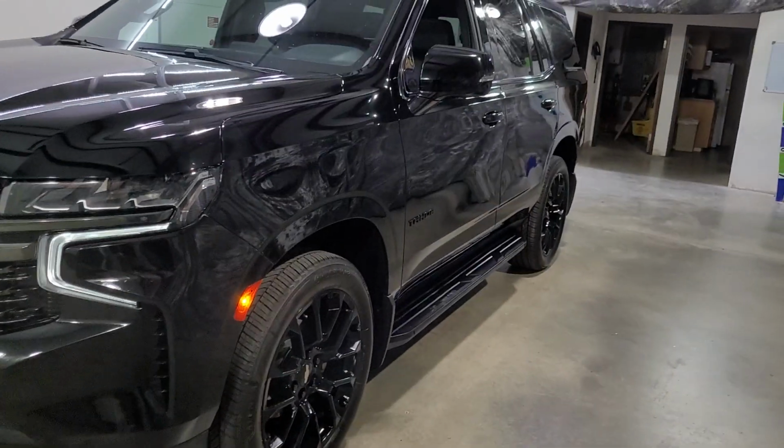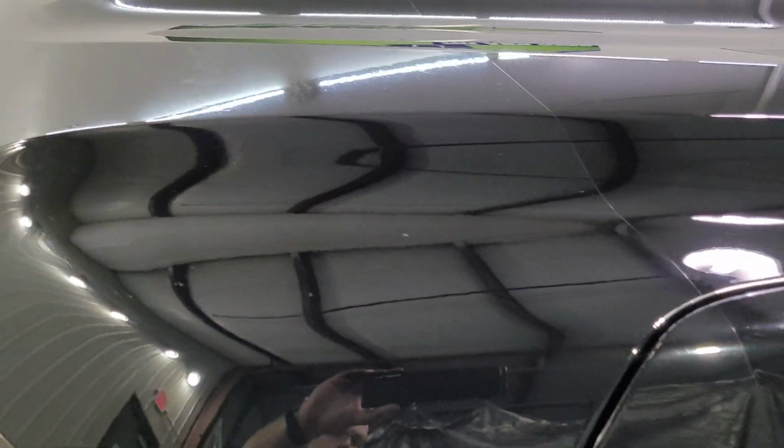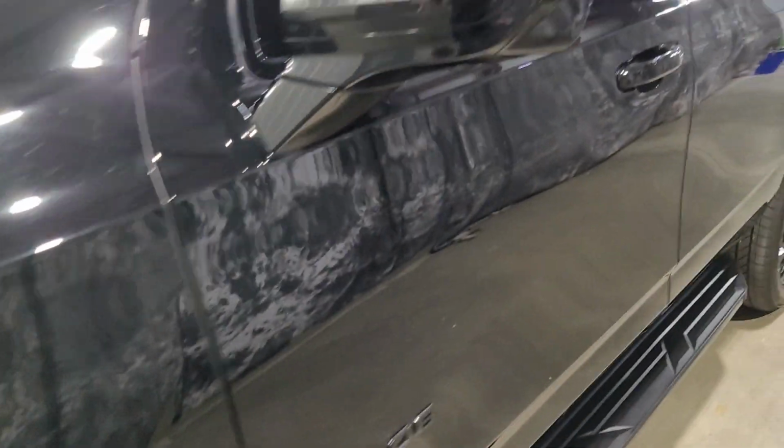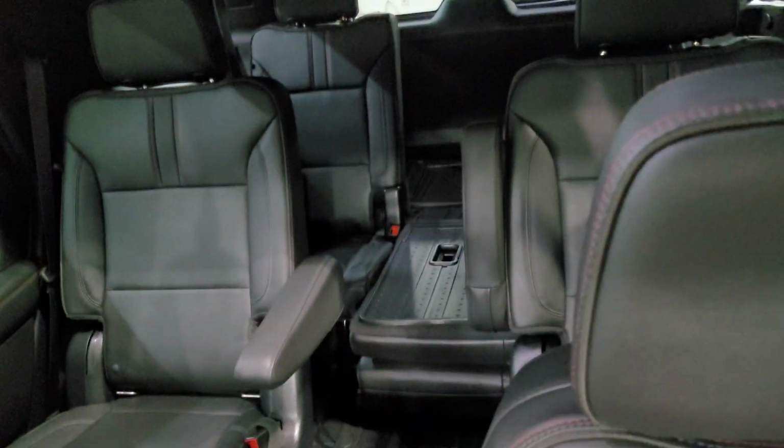Got the black 22s on it. It's got the PPF on the front. I don't know if you can see that. That's always a nice sign. You know, the front's not going to be all chipped up. Black emblems. Black interior with the red stitching. Big roof. Quads.